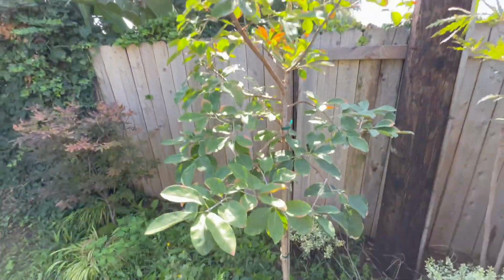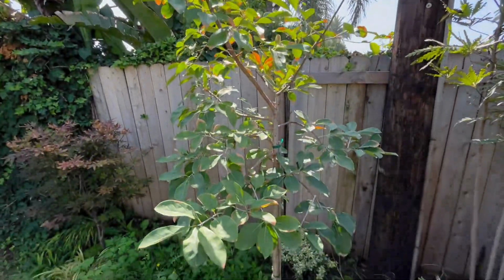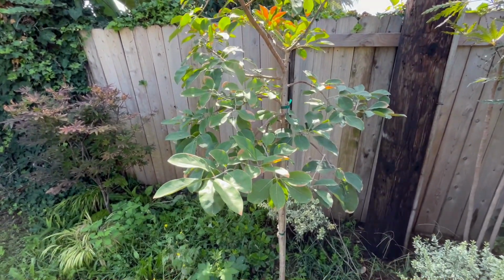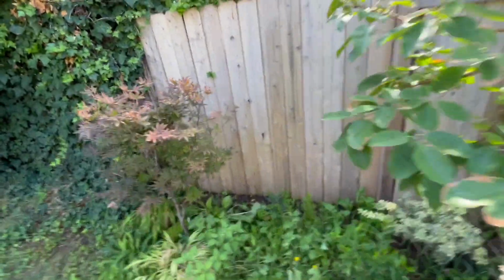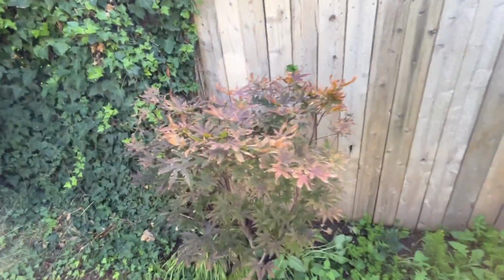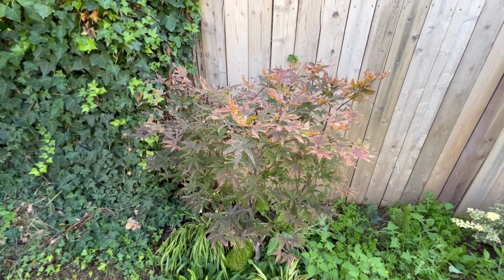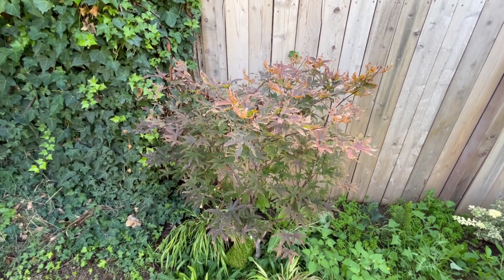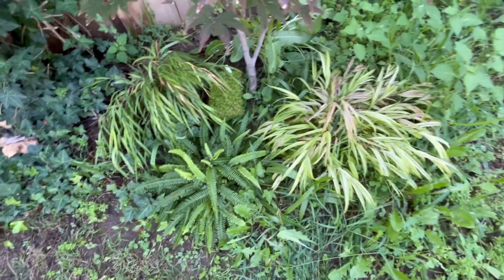And the Chiananthus tree looks like it has fully recovered from that 116-degree day where literally the tree was in full wilt, even though it was watered. And unfortunately, that's what happens when you get those high temperatures. Another Bloodgood Japanese maple. Everything else survived the heat pretty well.